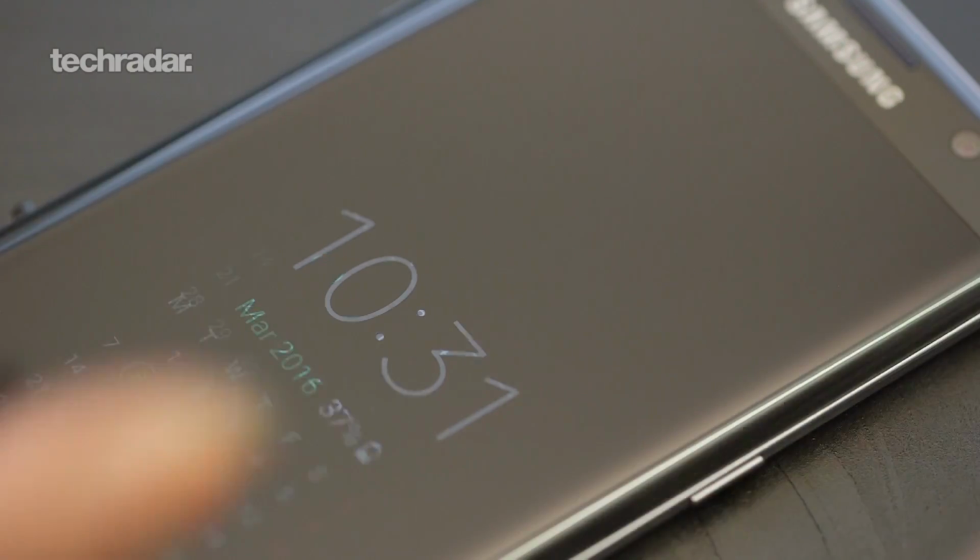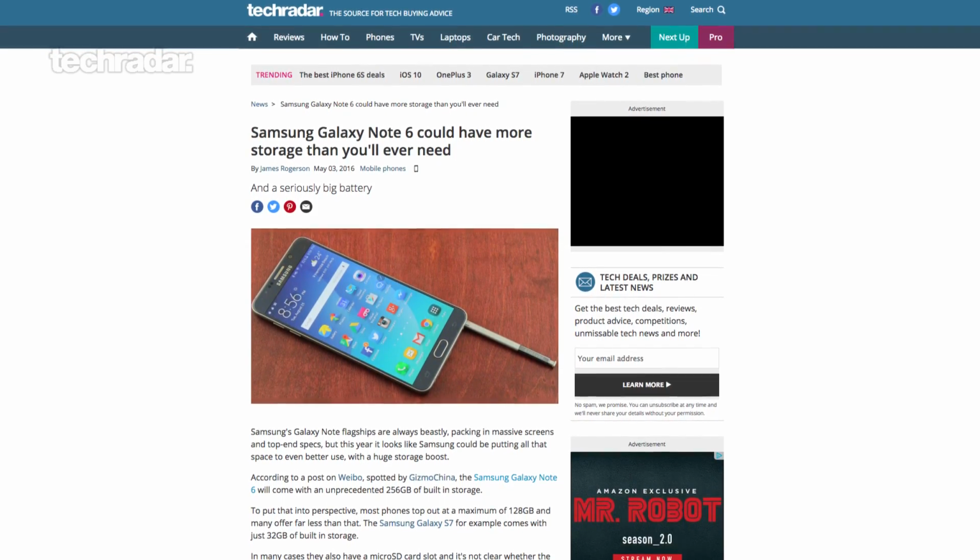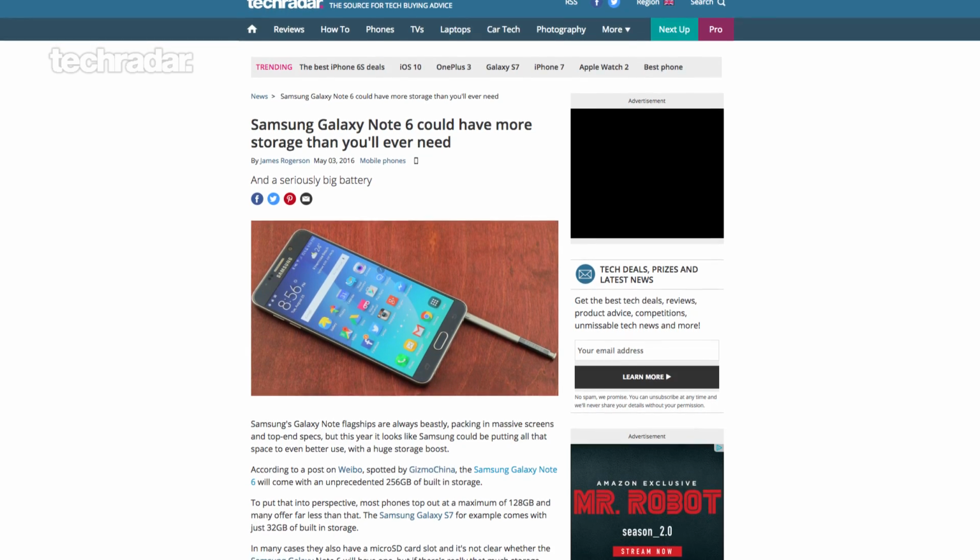A slight update to TouchWiz is something we expect the Note 7 to have, as well as new S Pen features, hopefully. Maybe some more always-on display, but it's a nice feature. Plus, the Note 7 will have a bigger battery than the Galaxy S7 flagships from earlier this year, so hopefully the battery life will still be pretty good.